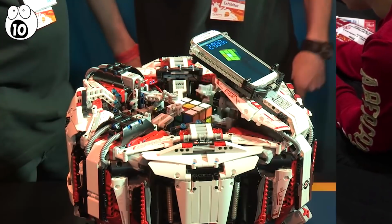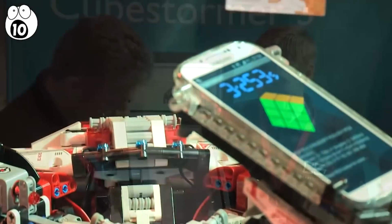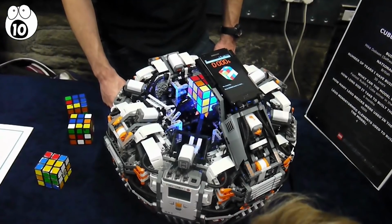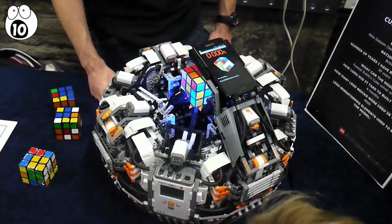robot legs. The robot solved the cube in 3.253 seconds, beating the previous record of 5.27 seconds, which was held by its predecessor, CubeStormer 2. The inventors are hoping to beat their present record again in the future.